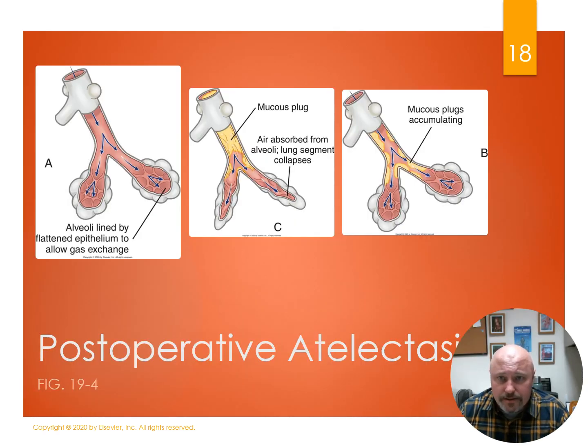Atelectasis is another major concern. In figure A there on the left, we have a normal bronchiole and alveoli. When compared to figure B on the right, we have that mucus plug obstructing it. And finally, in the middle there with figure C, we have that collapsed alveoli resulting from atelectasis after absorption of air.